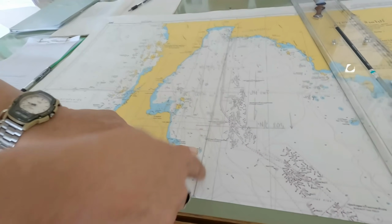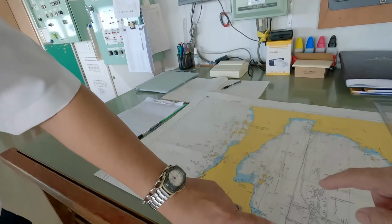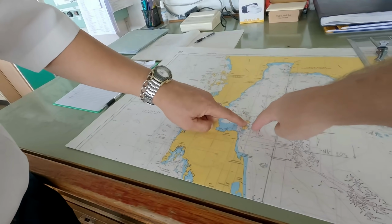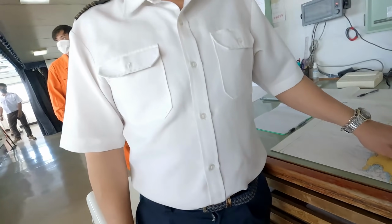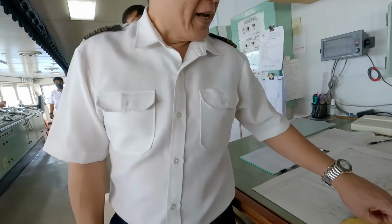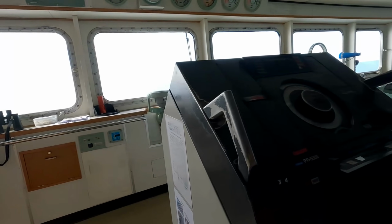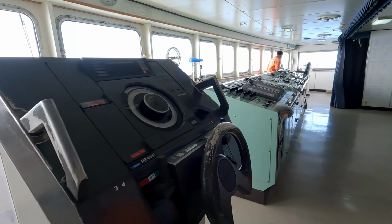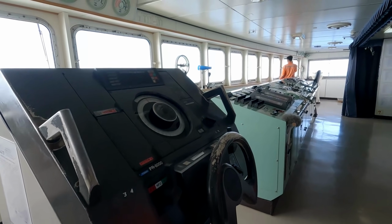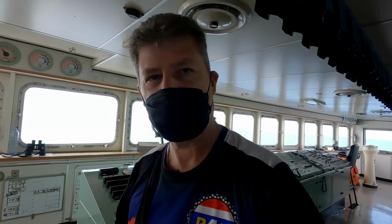Our route is direct to the channel. At 6:30 this morning, around 6 o'clock, I saw two islands, Koh Phangan and Koh Samui, with the sun coming up. Very good. That's the steering wheel, really good view, really beautiful with the sunlight. There was some rain. So I was right, that was Koh Samui and Koh Phangan on the horizon this morning. The captain has just confirmed it.